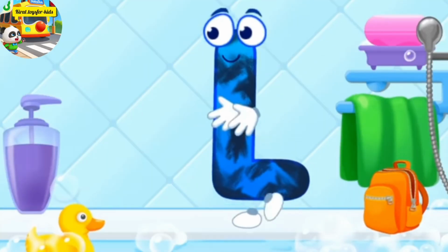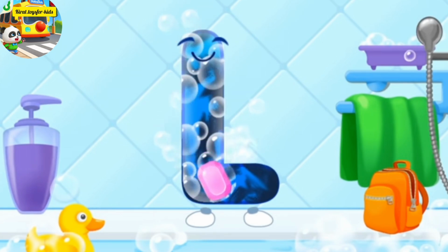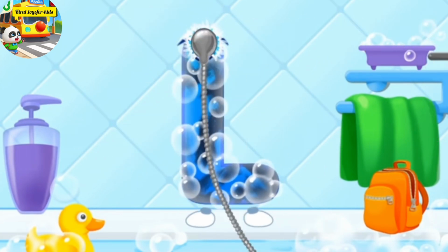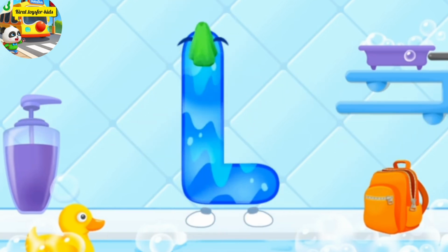The letter got dirty. First, soap the letter up. Wash away the soap with water. Wipe the letter with a towel. Good.